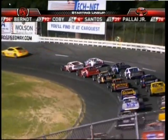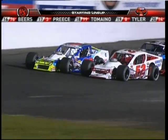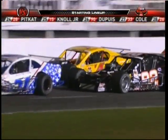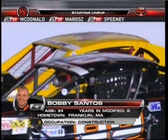Also, Santos. Bobby Santos, somewhat of a surprise, holds the track record here in the Mystic Missile number 4, starting mid-pack, and that was a bit of a disappointment. Some of the drivers saying that during qualifying, the cars tended to push. There you see him in the yellow number 4. A little later, we're going to tell you why that little V is on the car.